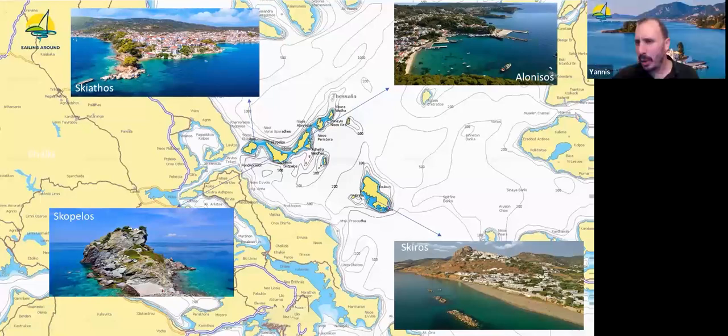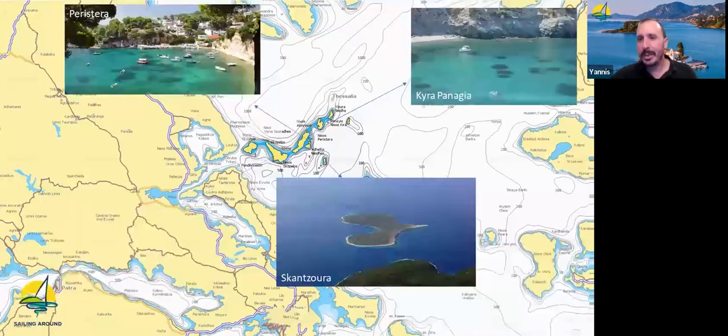Okay, just for the movie lovers or not, I'm going to the next one, which is actually the demonstration of the pure essence of Sporades, the little islands. Over here, this kind of heart-shaped island, which is called Skanjurat, most to the south of Alonissos, a place made out of, I don't know, paradise sand, I guess. Peristera, which is to the south of Alonissos as well, and very, very close to it, a very picturesque place, which offers fantastic food, and not only.